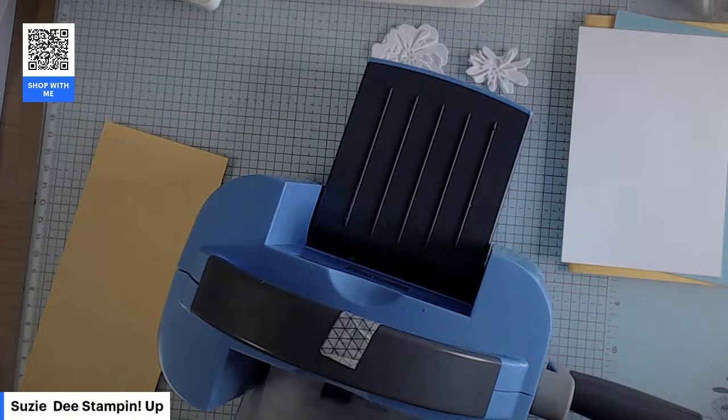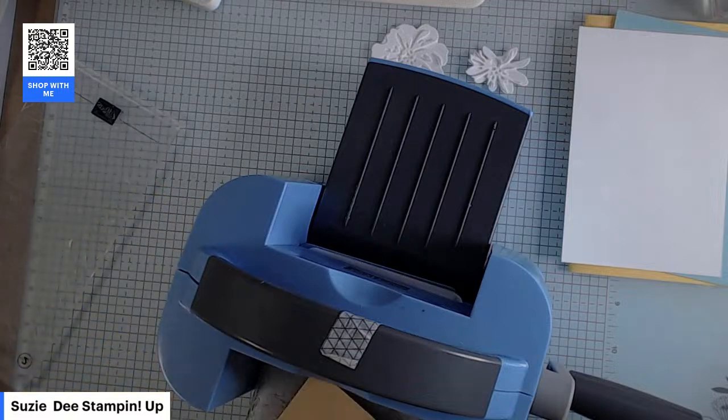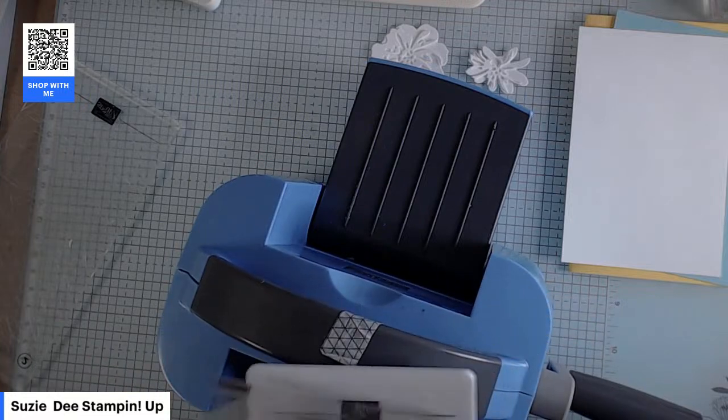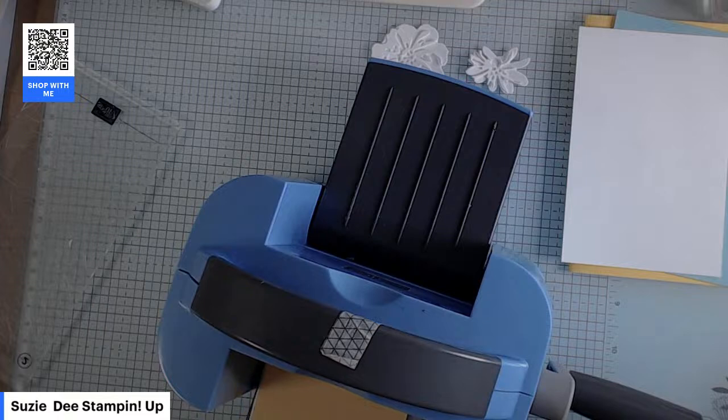My poor old bottom plate's getting worse and worse. So I'm going to put our Daffodil Delight. So we've got plate 1, and we've got a plate 2, which is a clear one. So we put that one in there.